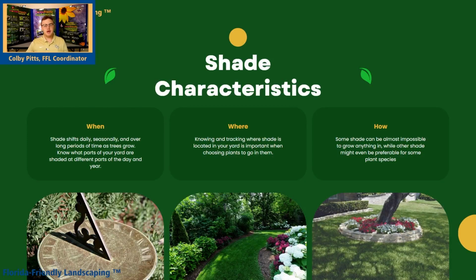So there's some characteristics to shade that might change how you approach it when you're trying to landscape. The first one's when. As we know, the sun comes overhead, it moves where the shade's at in your yard. So somewhere that might be shady when you leave the house in the morning to go to work or what have you, it might not be shady when you get home. And vice versa. So you really need to know what parts of your yard are shaded and what parts aren't at various times during the day. And that goes for the year as well.